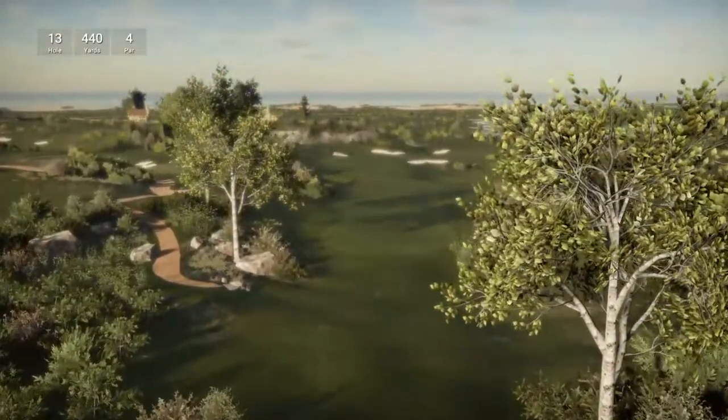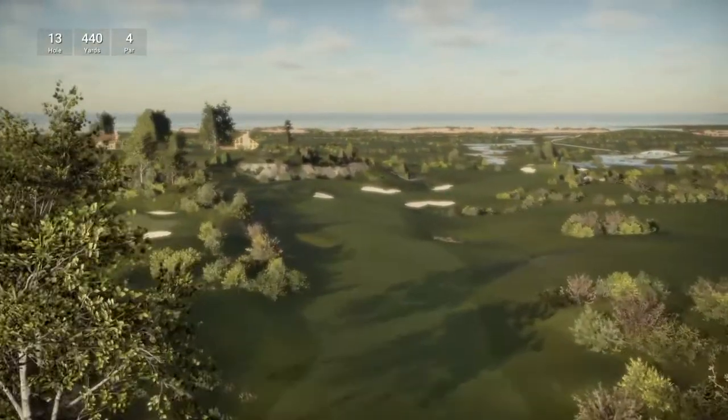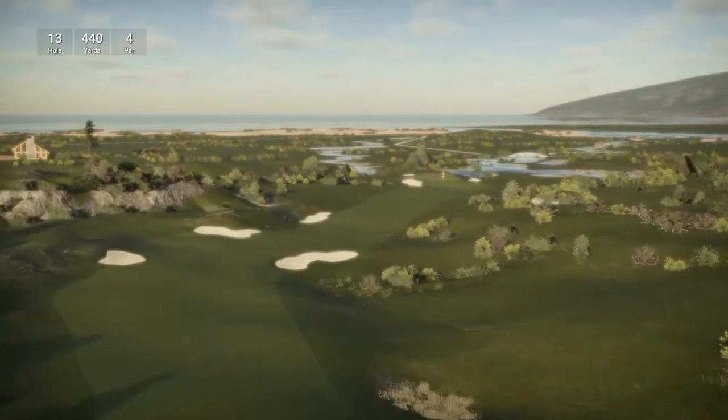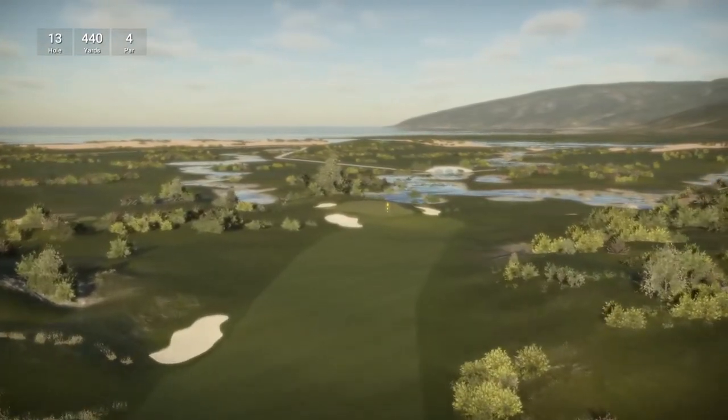So hole 13, which is unlucky for some, hopefully not for me. Par 4, 440 yards. Dog leg, maybe slight dog leg, right?